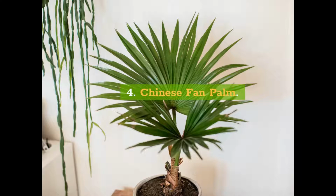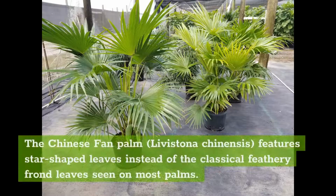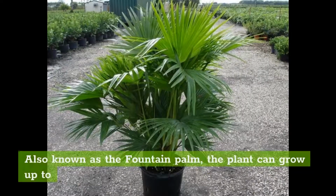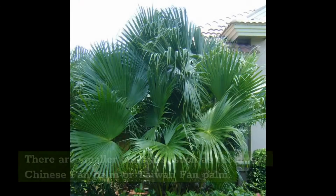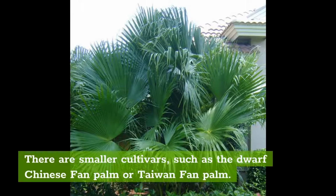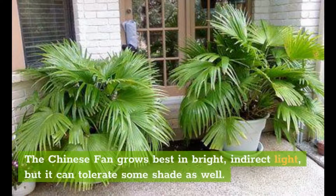4. Chinese fan palm. The Chinese fan palm, Livistona chinensis, features star-shaped leaves instead of the classical feathery frond leaves seen on most palms. Also known as the fountain palm, the plant can grow up to 15 feet tall, making a lovely addition for large spaces. There are smaller cultivars, such as the dwarf Chinese fan palm or Taiwan fan palm. The Chinese fan grows best in bright, indirect light, but it can tolerate some shade as well.